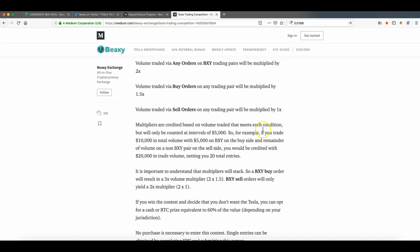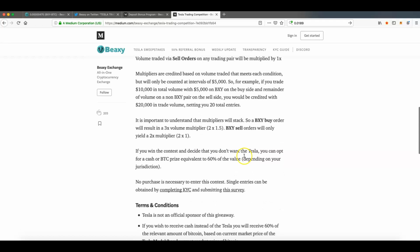Multipliers are credited based on volume traded that meets each condition, but will only be counted at intervals of $5,000. So, for example, if you trade $10,000 in total volume, with $5,000 in Beaxy on the buy side and the remainder on non-Beaxy on the sell side, you would be credited with 20,000 in trade volume, netting you 20 in total entries. That's good. And it's important to understand the multiples will stack.